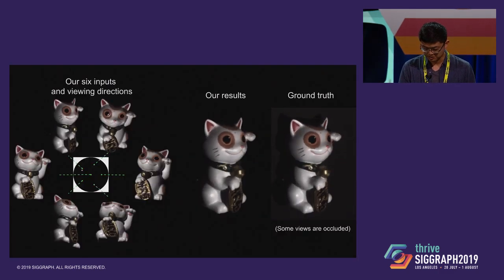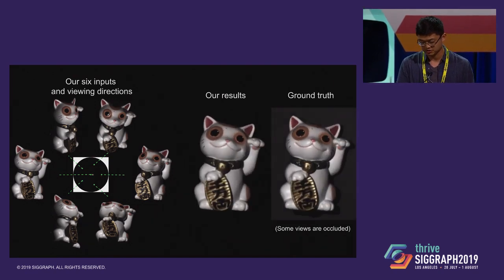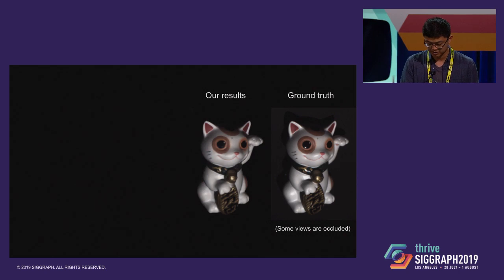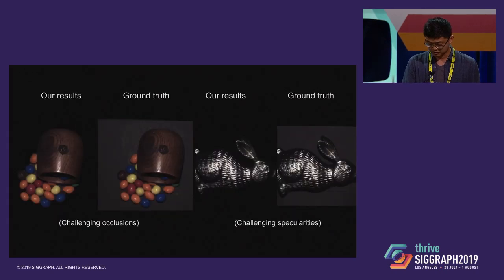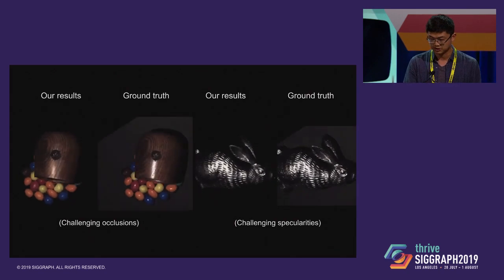We propose a novel deep learning-based method that can synthesize new views from six widely spaced known views under controlled lighting. Our network predicts novel view depth and visibility-aware attention maps to effectively aggregate multi-view appearance, which achieves much better results than previous work. Our method handles complex appearance effects, including challenging occlusions and specularities.